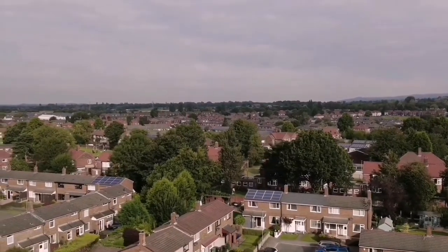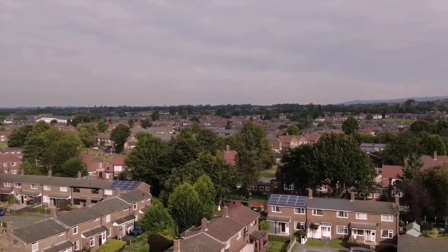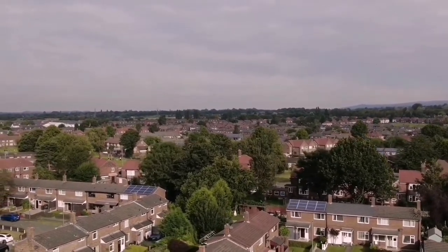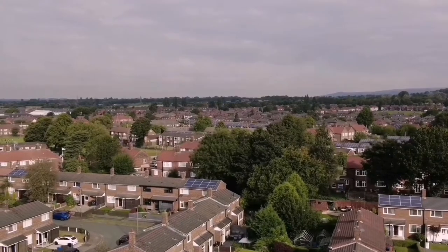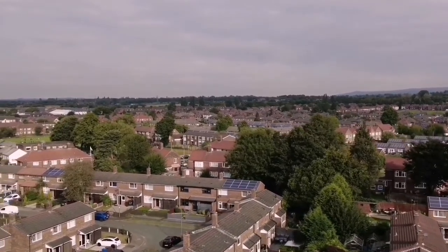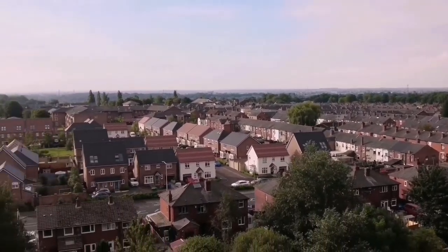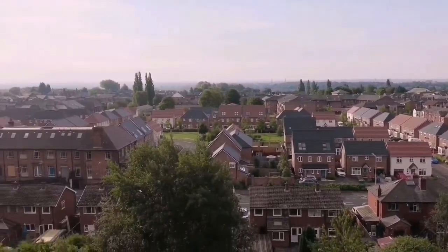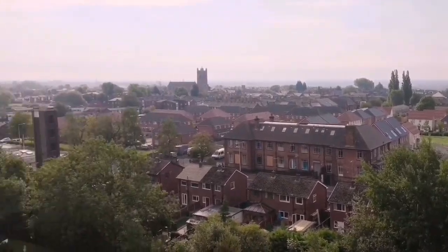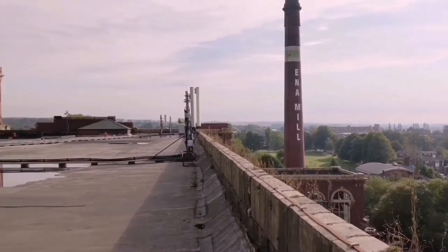So Ena Mill, construction started in 1908 and it was finally finished in 1913. It's good because between 1908 and 1913 there was a bit of a slump in the cotton industry. So we see those new houses there, that's where the Howe Bridge mills were, really really close to Ena Mill.